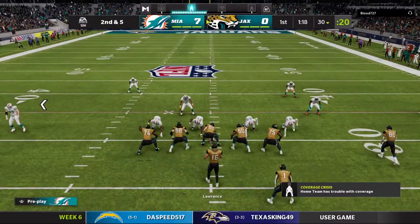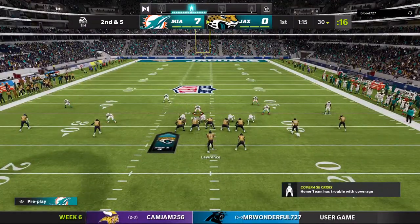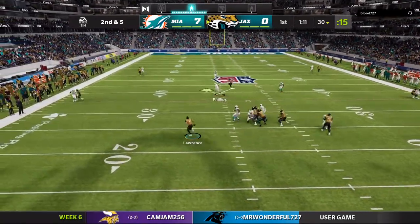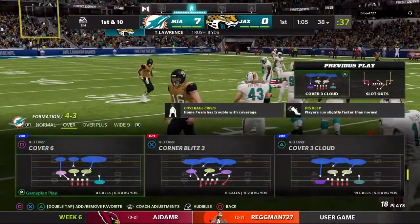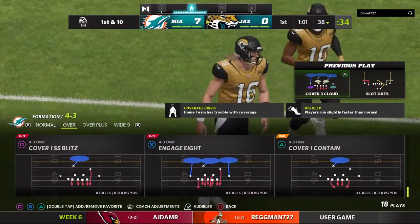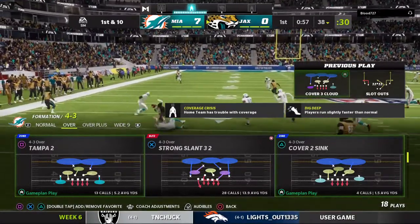Ball on the 30. They'll come up with a second and 5. Now Lawrence to throw. Steps away to his left. Great vision there by Lawrence as he scrambles for a first down. As a rookie quarterback, that's exactly how you endear yourself to your teammates. Give it up for the cause. It's also how you end up on the training table, too.